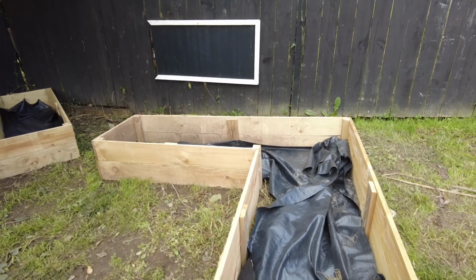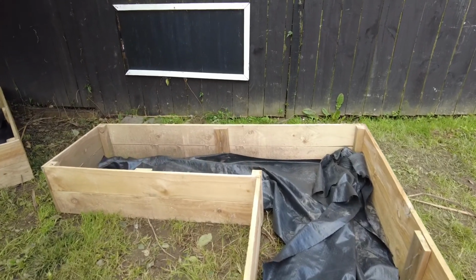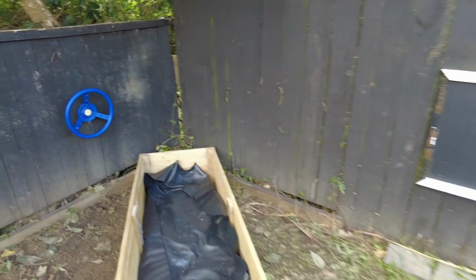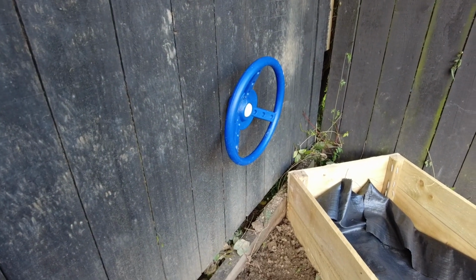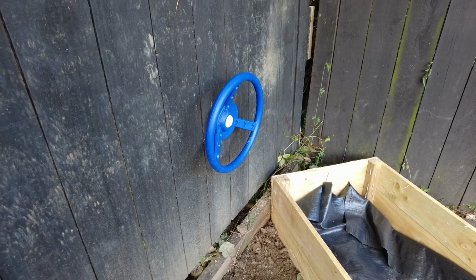So we've cut the weed mat. We'll attach it to the sides and stuff when we get back. This was the hardest one because this back corner here had to be sunk in quite a bit, just because it was the lowest point of the yard really.